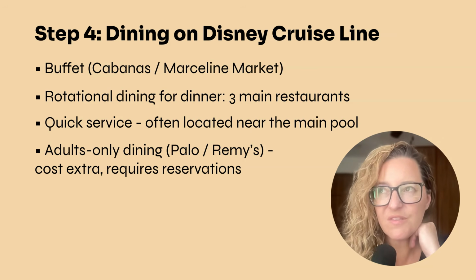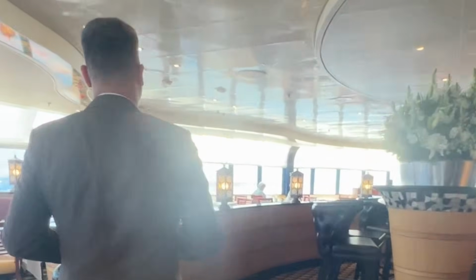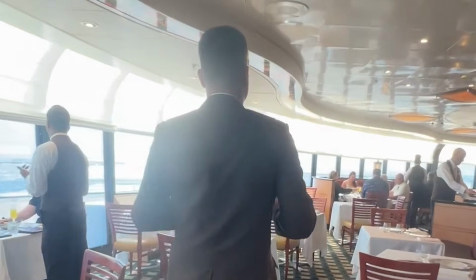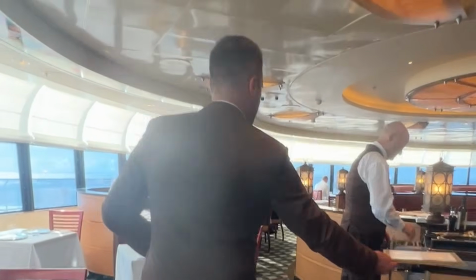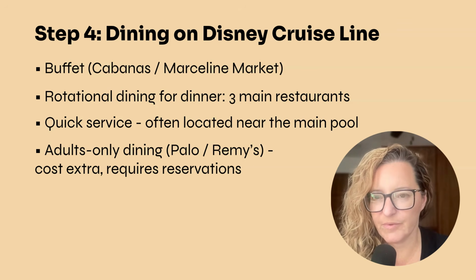But the adult exclusive restaurants do cost a little bit extra, although not as much as you might think. I think they are one of the best deals because the level of service and food quality is so high. And at the end, you might get like a $50 bill per person, which isn't that bad considering the amount of food that you get. So there is that. Those do require reservations and they do cost extra, but they are available.